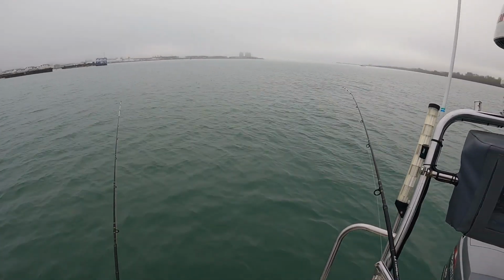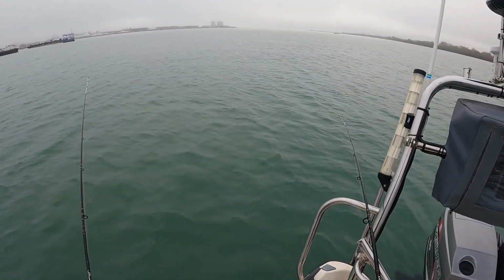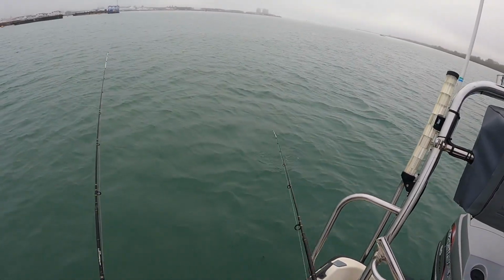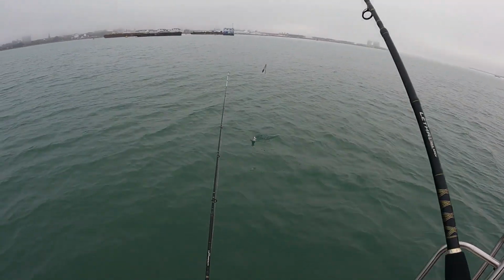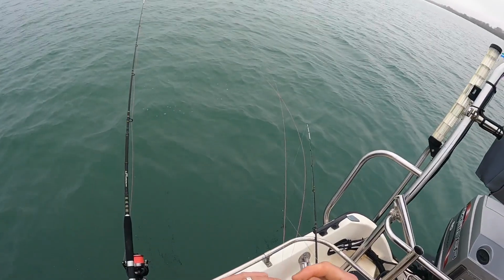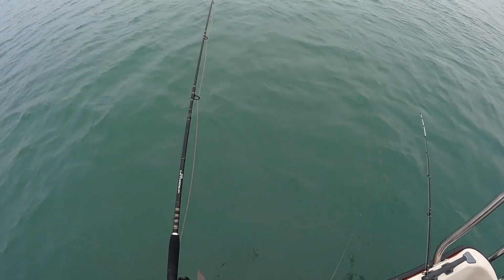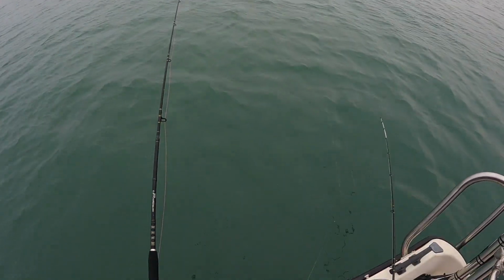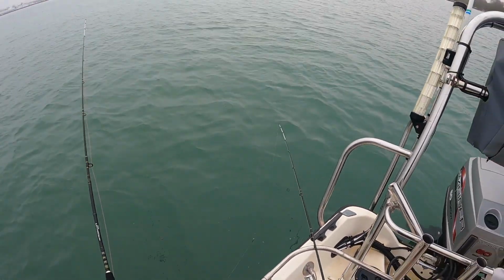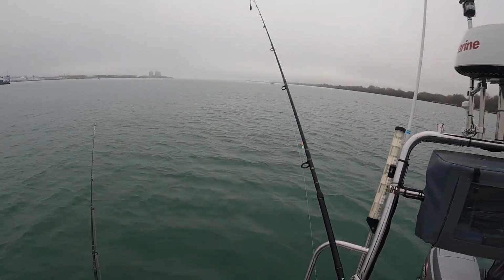Another bass on here. Number 12. Let's shoot the old lead up. Tangled there. You go and try and find a nice muddy spot, really. I think that's what I'm doing. I think I'll make a move now. Go and try and find another spot, I think. See what we can do.